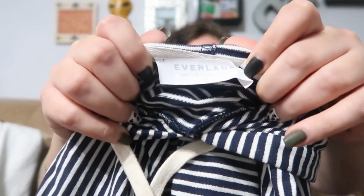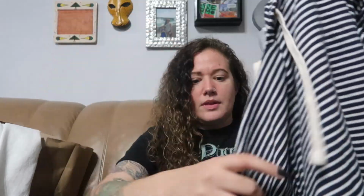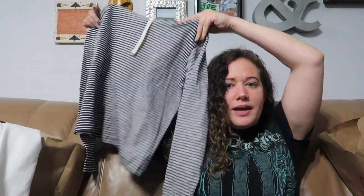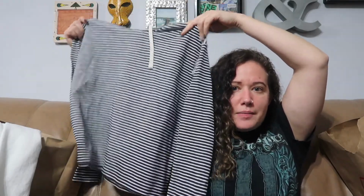This is one of my favorite brands to find because it is sustainable, and I like to save the earth. This is Everlane, size extra small, and it's a striped hoodie, no pocket, but really lightweight and nice. So I'll probably list this for like $30, $32.